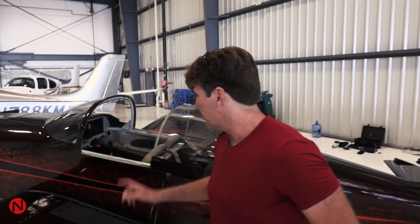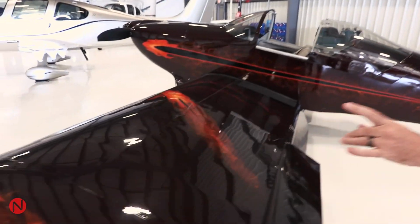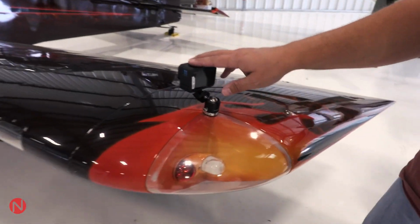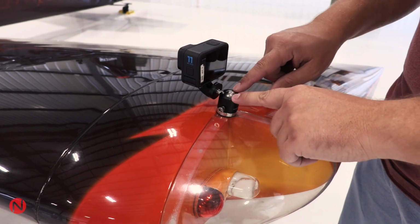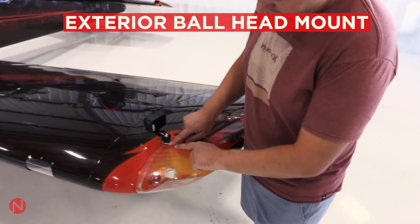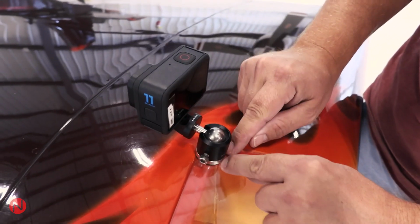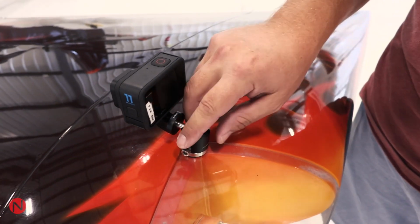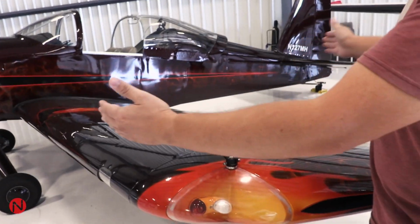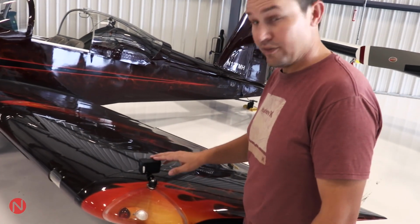Great. Okay, pre-flight's over. Hunter, why don't you take us through all this camera setup so that we can capture the video for the flight? Yeah, so to document our flight today, we're going to be using GoPros. Here we have the GoPro Hero 11, paired with the in-flight cam exterior ball head mount. There's a little spud here, and this ball head mount comes in and out of it. The spud will stay on the plane if we want to leave it there, and we can take the camera on and off. It's directed at us as we're flying, and it's wide enough that we can get from propeller all the way to the rudder in a single shot.